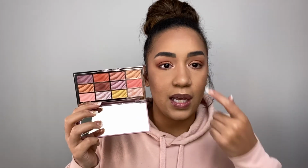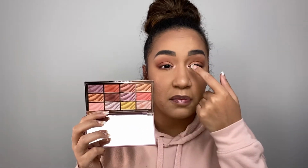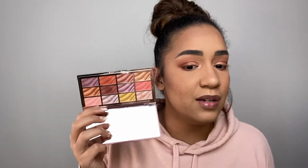For some reason, I couldn't get this color to build up in the inner part of my lid over here, but it did it fine on this side. So I just used a brush, got it wet and used it, and it worked fine. But other than that, I did really enjoy this palette.